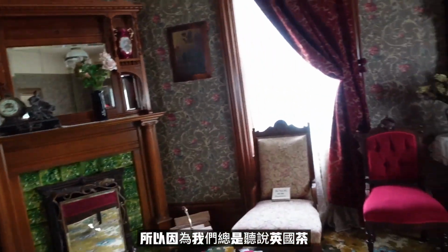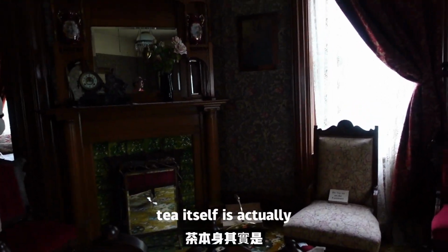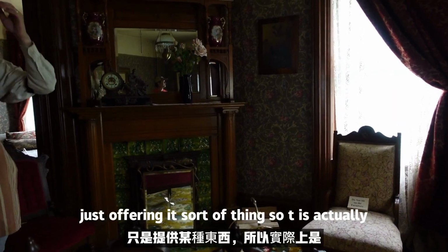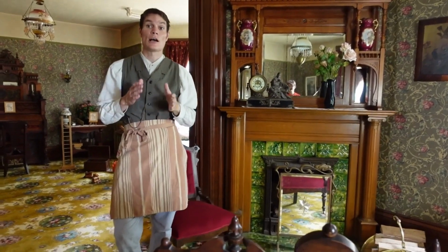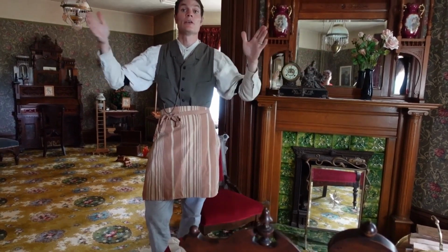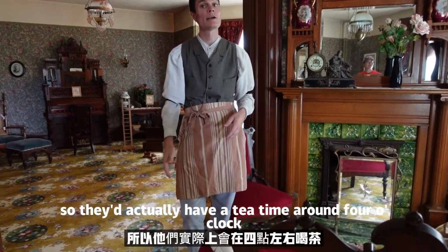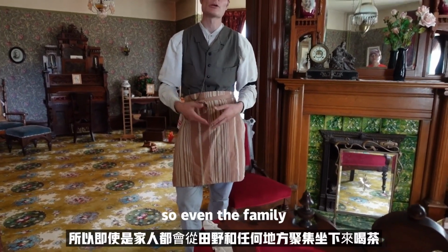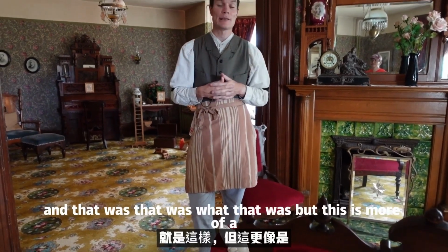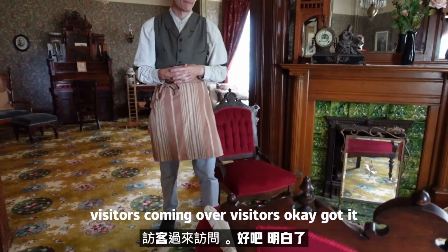Because we always hear English tea is very famous. Well, tea itself is actually much more important than just offering it. Tea is between lunchtime, which is at noon, and supper, which is at 8 p.m. It's a long time to not have any food, so they'd have a tea time around 4 o'clock as kind of a meal. Even the family would all gather from the fields and wherever they are and sit down for tea. But this is more of a visitors-coming-over room. Okay, got it.